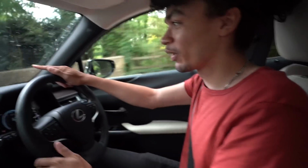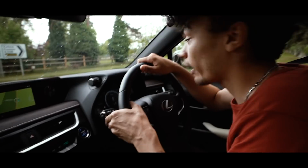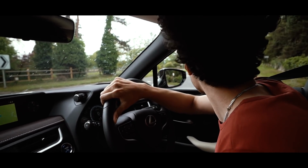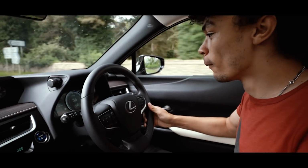There's a Corsa C in my way. Bloody stupid thing. Who would buy that? We have to get out of here. Let's go!